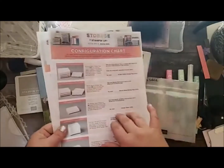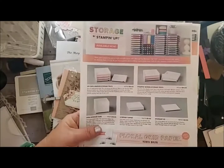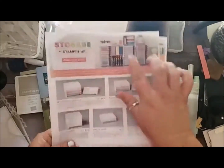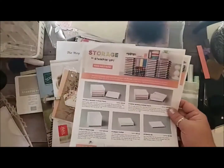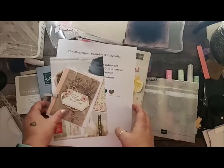Also, you can get on and see our storage stuff. I think our open cube and our ink and marker tray are unorderable until July, but oh my gosh, these are fabulous. If you guys saw my unboxing, I have my little setup here. It's so awesome. They're super nice and light, so you guys can check that out.